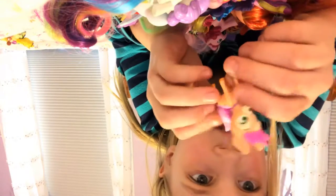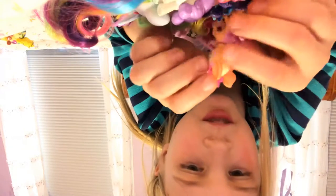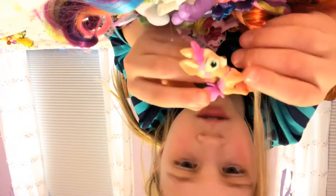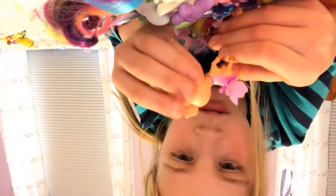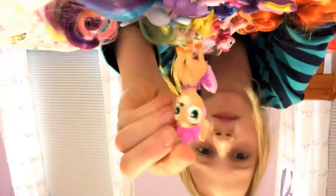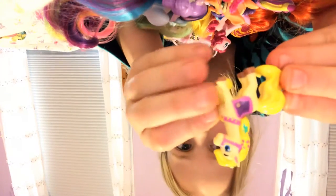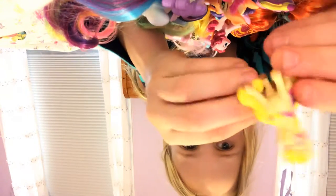So who is this? Coming down, it's a deer, but who is it for? Tangled, I think. I don't know. I don't know who belongs to this. Comment down below. But I know this belongs with Rapunzel. It's her horse.